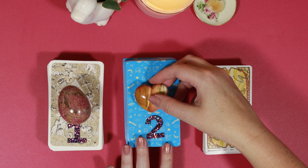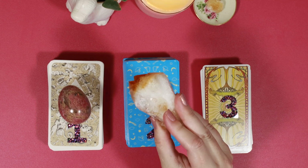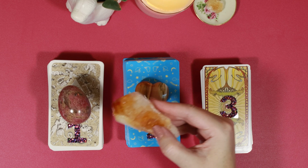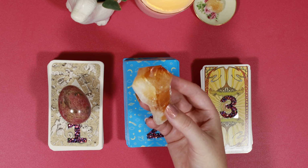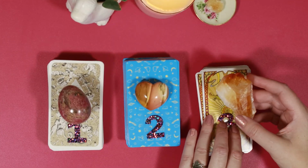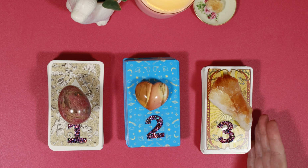For group number 3, this is, I guess it would be raw, because these are all polished. I mean, this is polished, but it's more in its native form, if you will. And this is Citrine. So I picked it because I thought it would look pretty on that particular deck.